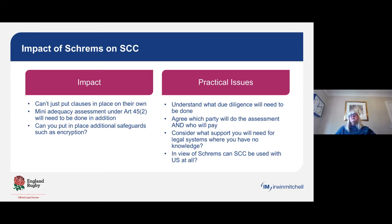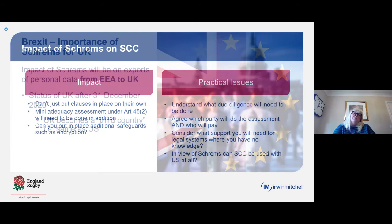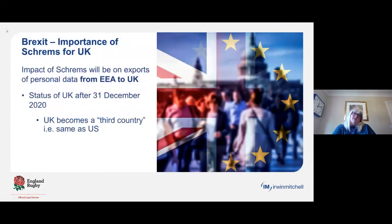So moving on to the next slide, I thought it would be useful to also put the Schrems decision in the context of Brexit. And as I flagged at the beginning of the discussion, it is a particular issue for the UK business. After 31st December 2020, in the transitional agreement, the UK will be very much a third country, as they call it, from an EU perspective, from a privacy perspective. And so we will be in the same position as the US or any other country outside the EEA.